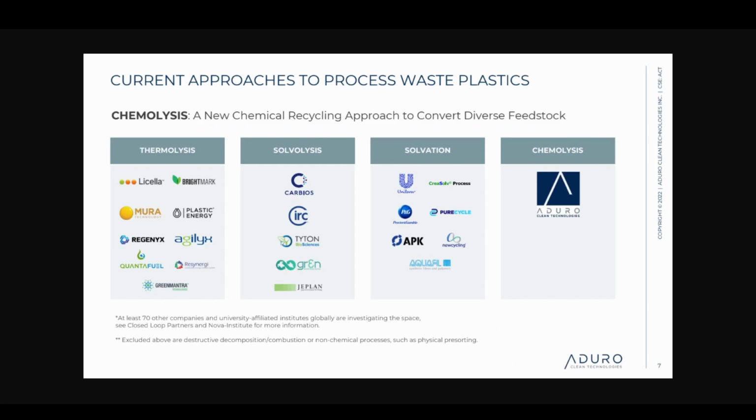Now, before we talk about those companies in more detail, let's review the main types of plastic recycling. The most well-known version is thermolysis, also known as pyrolysis. This is the usage of high levels of heat to break down plastic waste. Then we have solvolysis, which is probably the most similar to Aduro's in the sense that this is chemical recycling, likely using some type of catalyst to break down plastic. And then the last common type of recycling is solvation, which refers to a mechanical sorting process of plastic.